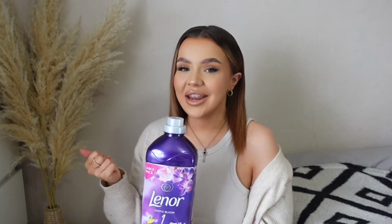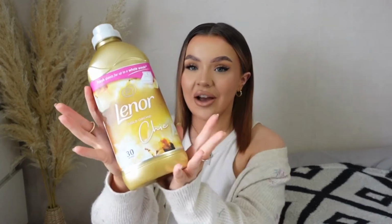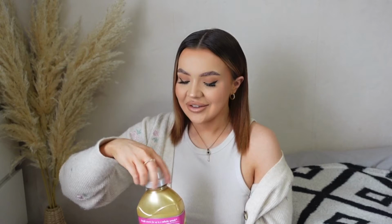That's a really obvious thing to say, but a very familiar scent to Midnight Fantasy by Britney Spears. Like, I love it. It's so lovely. So I picked up the larger pack of that one. And then we also really love the Lenor Chic. So this is the Gold Orchid Chic. I just love these scents so much.